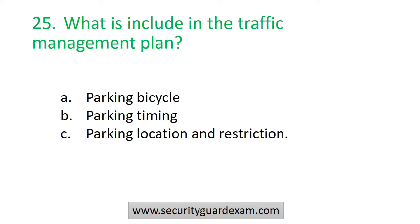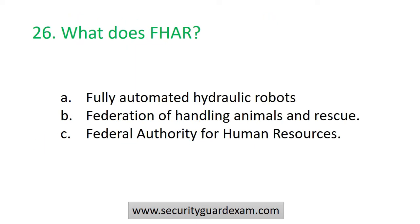Number 25, what is included in the traffic management plans? Okay, it is also another question that relates to traffic management. A, parking bicycle. B, parking timing. C, parking location and restriction. The correct answer is parking location and restriction.